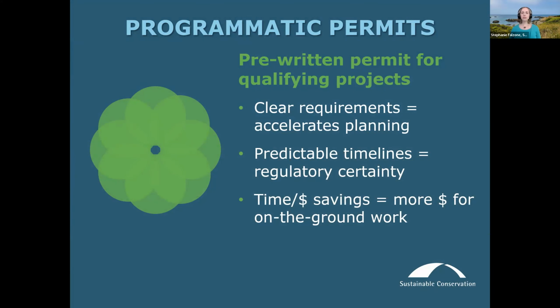Some of the efficient permitting tools that we've worked with our partners to develop over the years are programmatic permits, and just to make sure we all know what those are, I'll cover that now. They are approvals that are written in advance to cover commonly implemented restoration project types. The types of projects that qualify and their specific conditions are all listed up front, and that can result in a lot more regulatory certainty for both agency staff and applicants and make better use of grant funds.